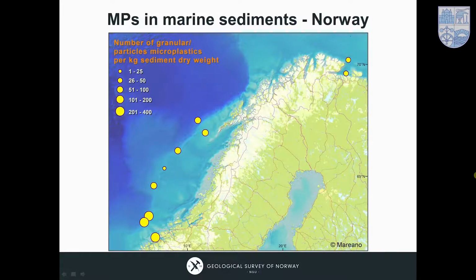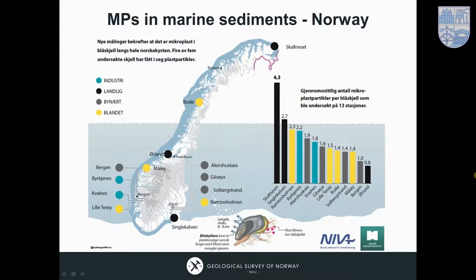This is just results of the study we've done in Mariano. We found in different settings here, both in fjords, along the continental shelf, and in the deep sea, we find microplastics in the marine sediments everywhere. And the same in this study that was just published in December by Amy from NIVA for the Miljödirektoratet, and it also includes marine sediments, and microplastics were found there as well.